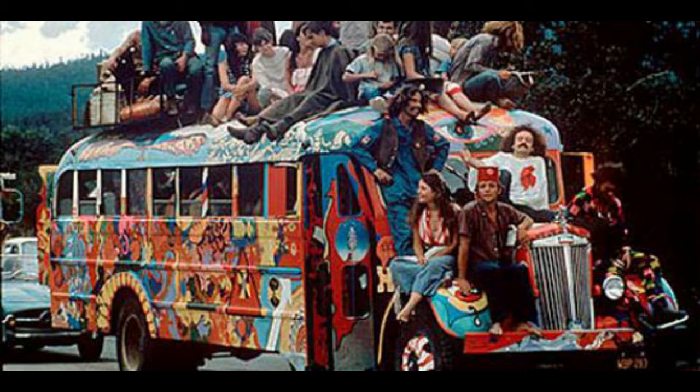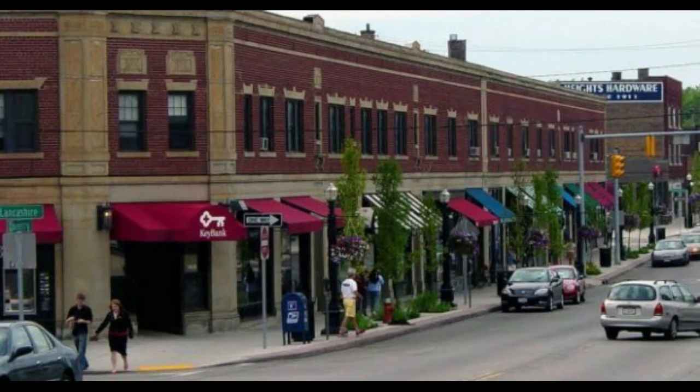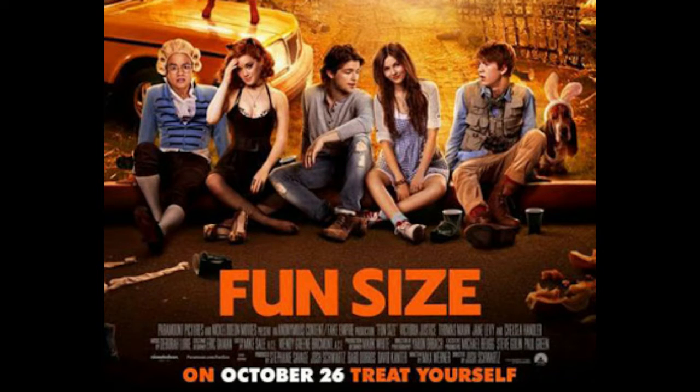Coventry Village was also the home to the counterculture movement in the late 60s, early 70s. Over the years it has changed with the times, keeping its edge in pop culture, and was even recently used as the location for the movie Fun Size.